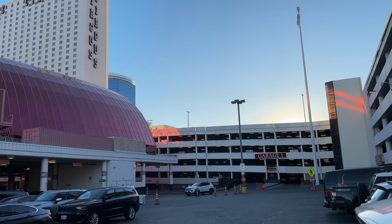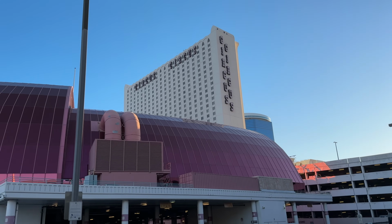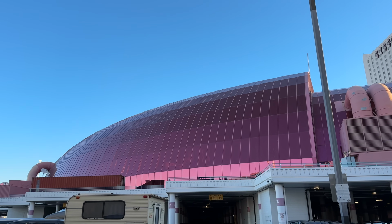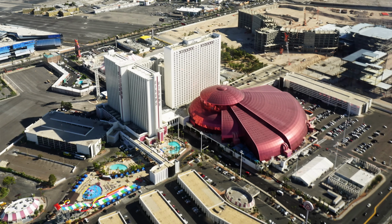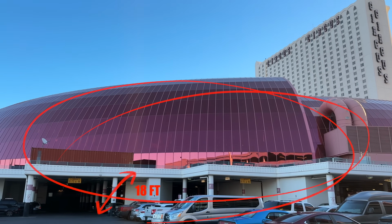How about we start with the thing that's the hardest to miss? That would be the Adventuredome, 350,000 square feet of pink-tinted insulated glass glowing in the desert sun. It was added in 1993 and occupies 5 acres. And get this, it sits on a deck elevated 18 feet above the ground.